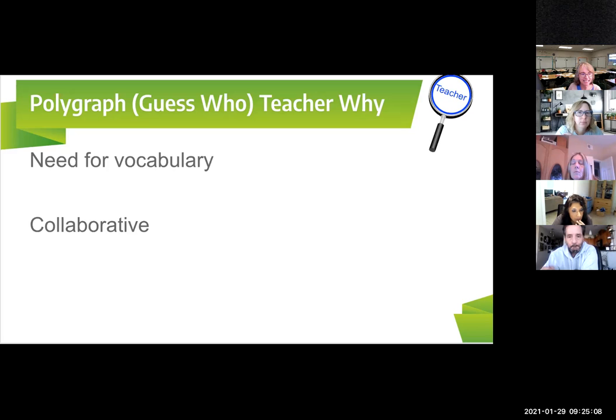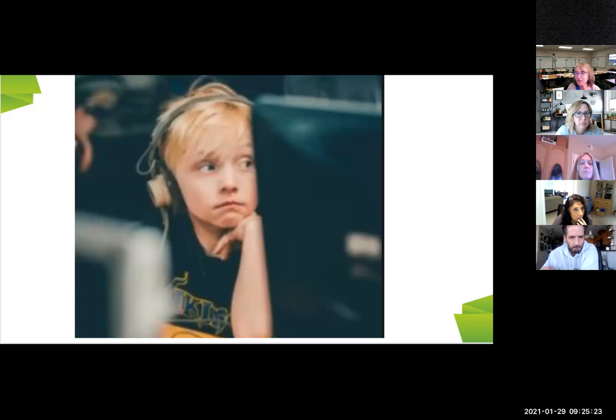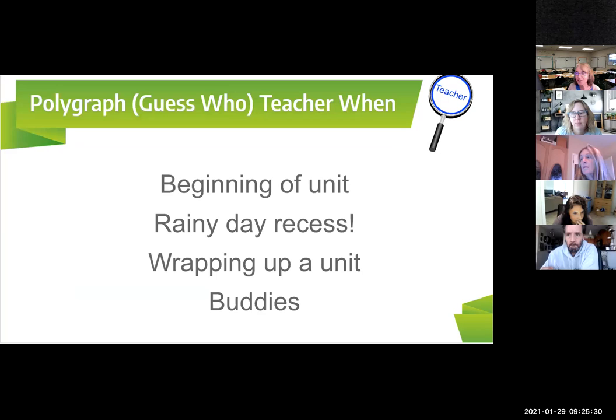It's also creative. You had to figure out how to ask your question. You had to, like I saw in there, does it look like a house? You know, so it's creative. You get to figure out what to ask in order to be able to get your response. I promise no students are going to look like this while playing Polygraph. They are very, very engaged. So you have a lot to do.